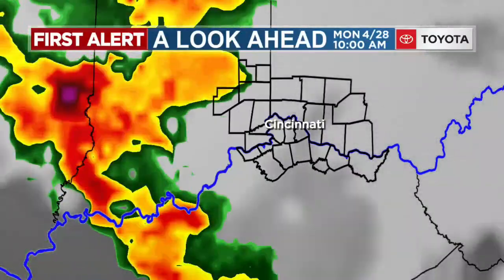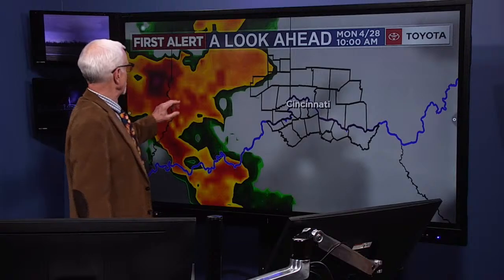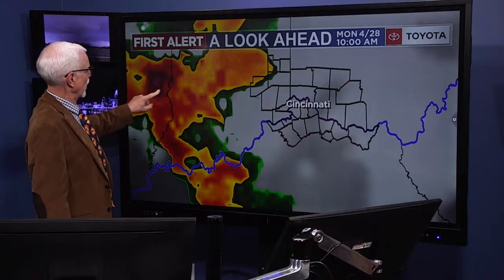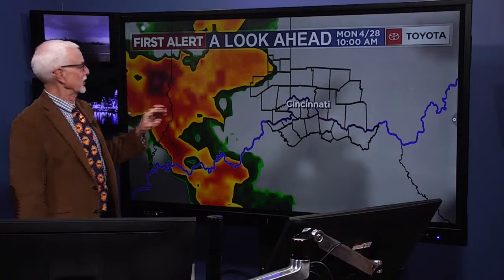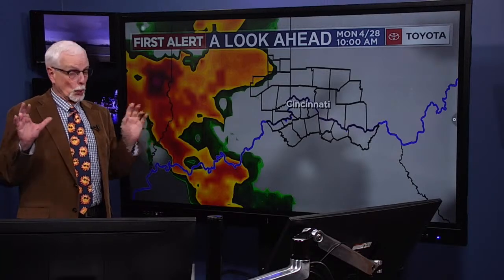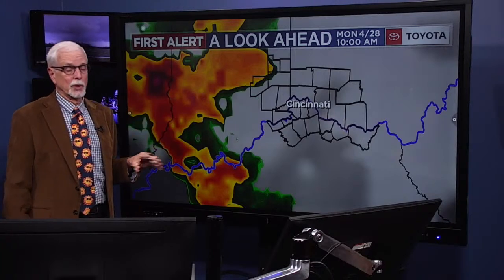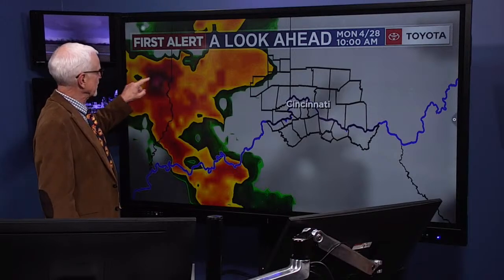And then we put this back into motion, and then we got another system coming our way. This is actually Monday morning. If you look at this closely, you see this magenta color. Now, that's the model's way of saying there could be thunderstorms in the area. The one thing the models are really good at is getting the conditions when thunderstorms are possible correct. They're very good at that. They're not so good at specific placement.